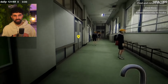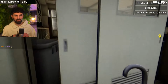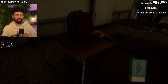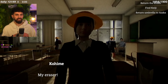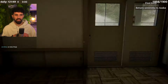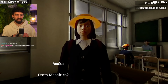Hey, let me in. What? Oh. There we go. Okay, wait, oh, okay, we've got the eraser too. Okay, there's your eraser, so you can come home with us. Perfect. Let's stay together and let's stay safe, guys. Cool, you're gonna wait by the entrance. Return the umbrella to Asaka. Have we spoken to Asaka? Yeah, I think we did, right? There we go. Yes, yes.